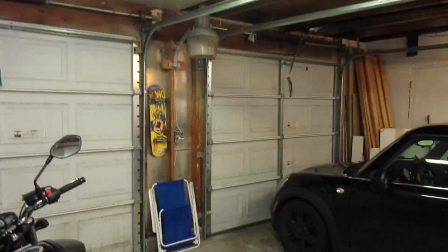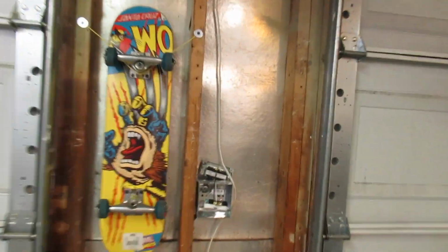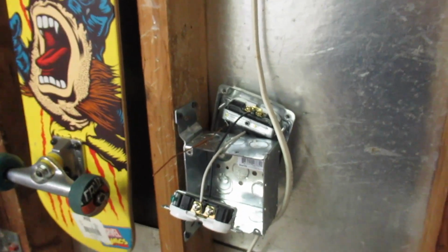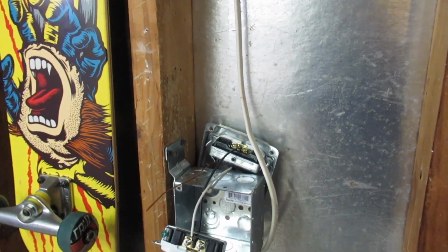Yeah, so that is that. Over here I still need to put this outlet together. Just a thing that needs to be done. I just haven't done it yet. Wouldn't be hard to do. Like I said, just need to do it.